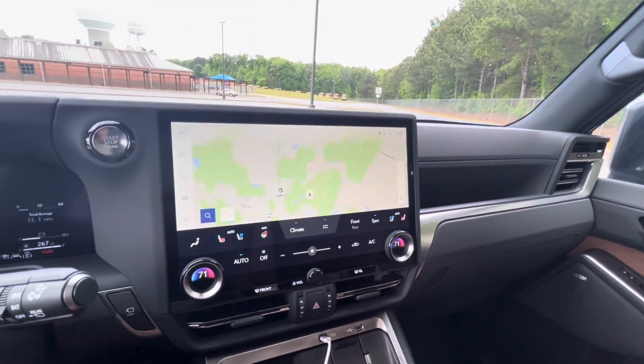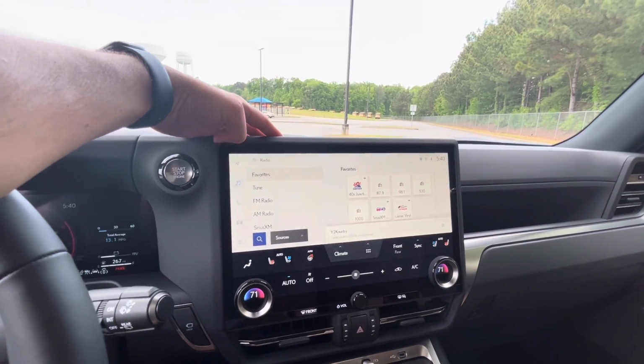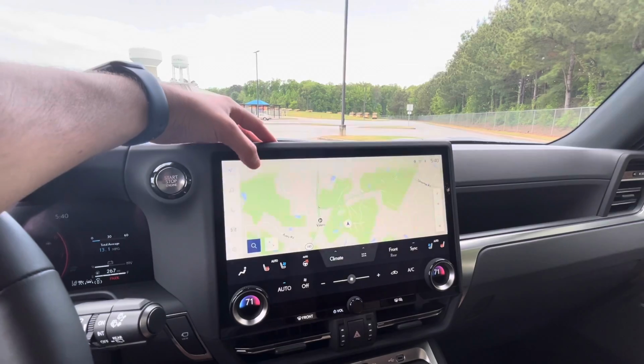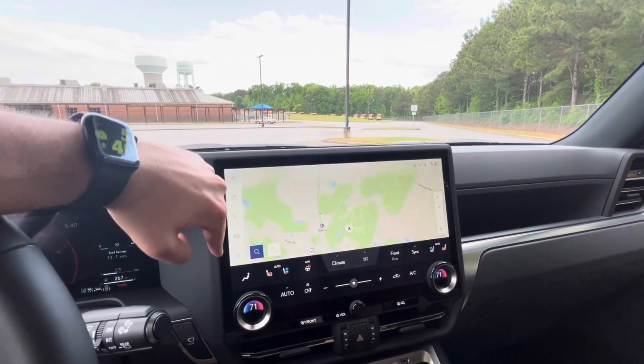And of course, Lexus interface here. You've seen this in other Lexuses, but very easy to use. Currently don't have my phone paired, but of course the Apple CarPlay or Android Auto button would be in the top here, and with the nice collapsible icon here to bring up this home menu.